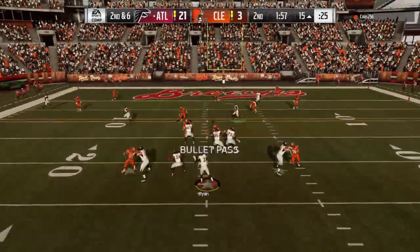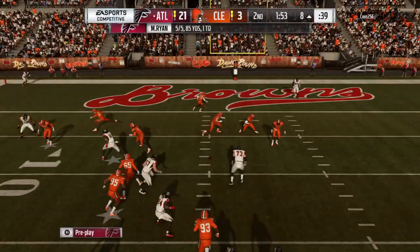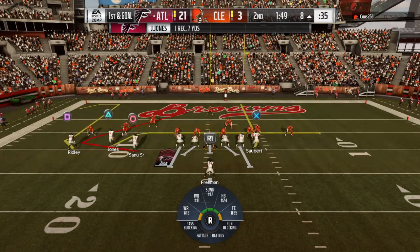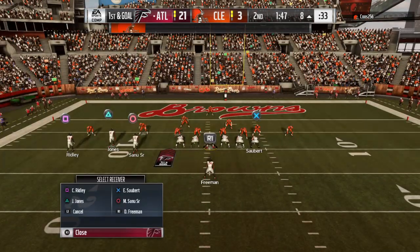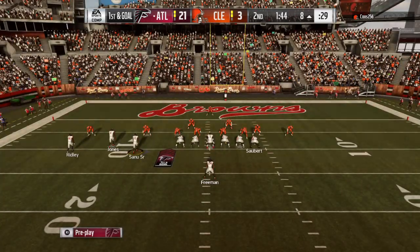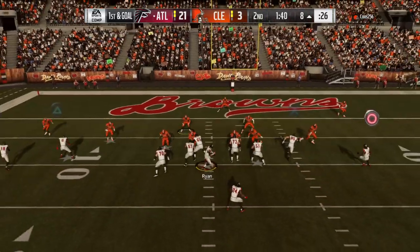Now Ryan on 2nd down. This will be caught just inside the 10, and he's able to work it here to the 8-yard line. Ryan to Jones, the Falcon connection there for a first. This has to go down as one of the simpler routes in the playbook, but oh so effective. Nice completion there. Keeps the sticks moving.